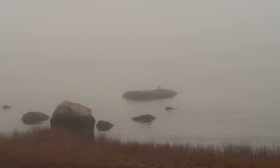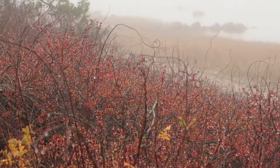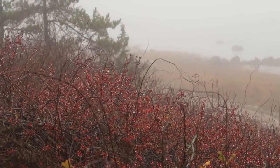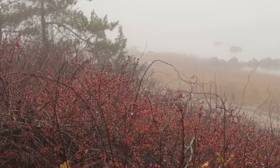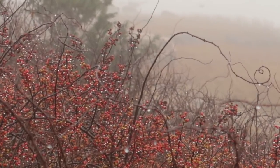Okay, this is our stand-in walk, a foggy day. Now, I probably will be able to get a foggy walk for possibly Tuesday's video. We'll see. But let's end with the beauty of the dew on the bittersweet. And do you see why I have such a love-hate relationship with this plant?